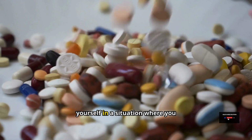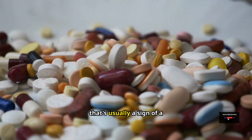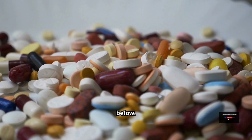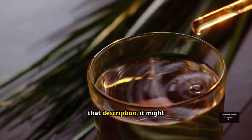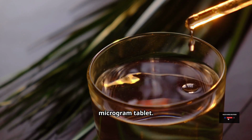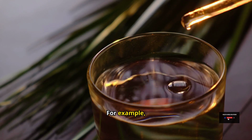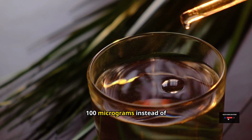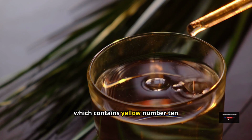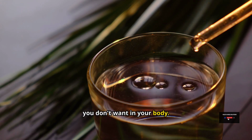If you find yourself in a situation where you think you might be reacting to one of these fillers or dyes, that's usually a sign of a hypersensitivity reaction, which I'll discuss further below. However, if you fit that description, it might be easiest for you to just switch to a 50 microgram tablet. Allow me to describe what that might entail. For example, let's say you're on the 100 microgram dose right here, which contains yellow number 10 aluminum lake, yellow number 6, lots of stuff you don't want in your body.